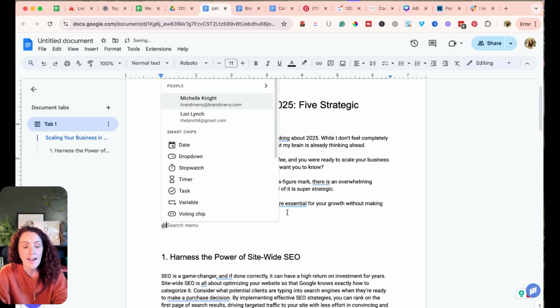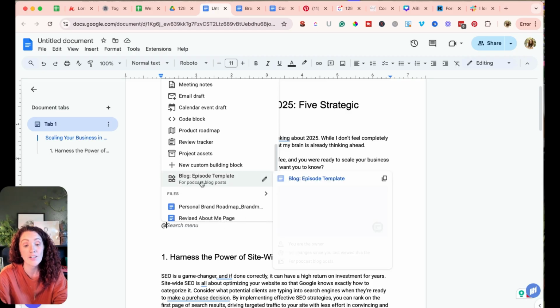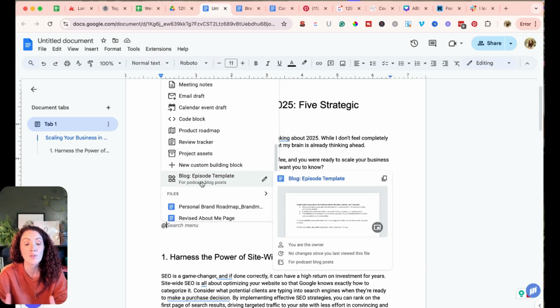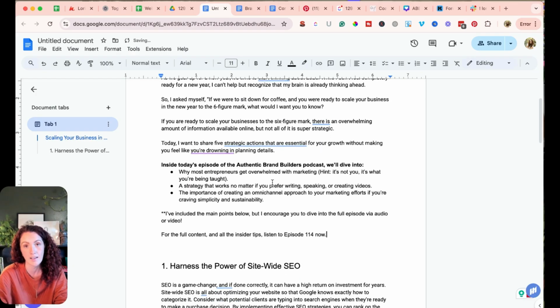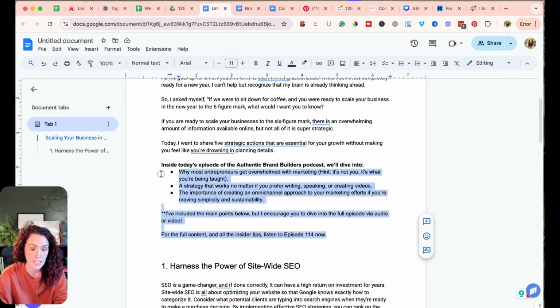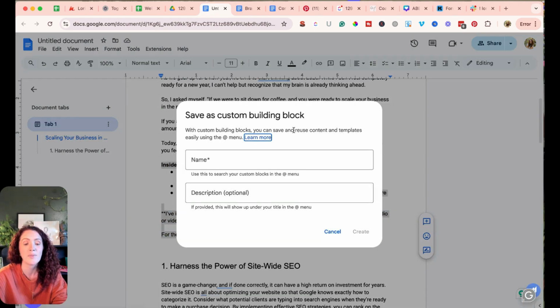So if I hit the @ symbol, it's going to pull up a bunch of things for me that I could add. And right here, you're going to see I have a template for episode template for my blog. And if I click on that, it's going to add in the copy right there. Oh my gosh. To do this, all you have to do is essentially create whatever it is you want to create. And then you can right click it, save as a custom building block, and then you can name it. So just wanted to show you that.